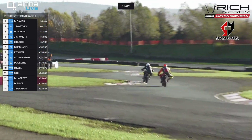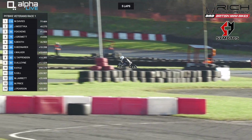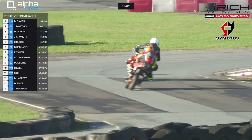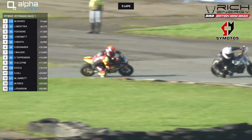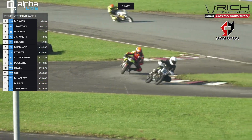As we look at Mostiger, we're a little bit further back. The number 13, that's Gav Tappenden. Nice little move there from Tappenden through that chicane on the back straight. And looks like he's moved up a position now, gets ahead of, I think that might be Ian Walker actually he's battling with. It certainly is the 151. So Tappenden now up to 7th place.